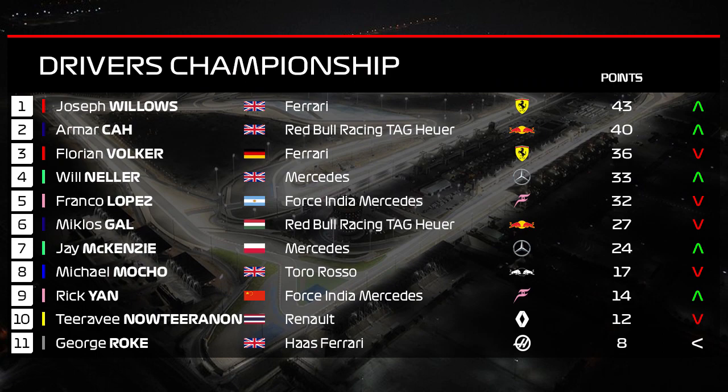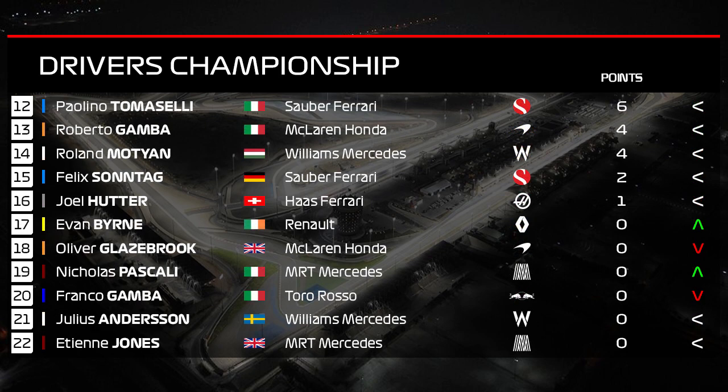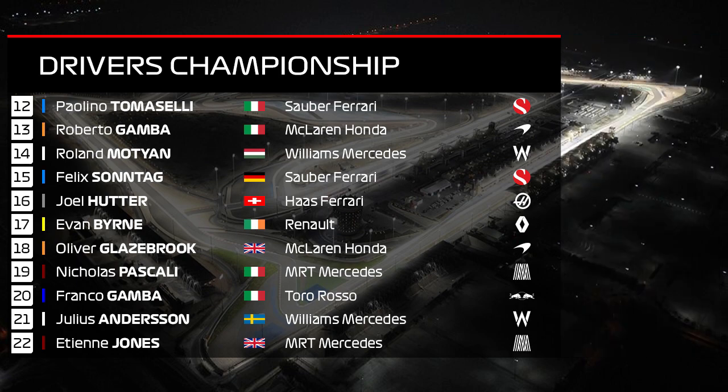So in the drivers' standings, Joseph Willows takes the lead from Franco Lopez, with Amilcar up to 2nd, Florian Volker down into 3rd, Woolner up into 4th, Franco Lopez down to 5th, Gal in 6th, Jay McKenzie 7th, Michael Mocho 8th, Rick Yan in 9th, Thierry now Tiernan in 10th, Roque still in 11th position. As we look at the rest of the order, Tomaselli in 12th, Roberto Gamba 13th, Roland Moyton 14th, Felix Sontag 15th, Joel Hutter 16th, with Evan Byrne, Oliver Glazebrook, Nicolas Pasquale, Franco Gamba, Julius Anderson, and Etienne Jones, the only drivers so far yet to score a point this season. But of course, we've still got plenty of races still to go for that to happen.